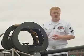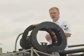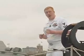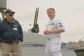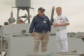USS Preble and USS John Paul Jones represent the Navy's modern warship capabilities here at the Portland Rose Festival. But they aren't the only warships here. I'm standing here with World War II veteran Frank Lesage, who knows a thing or two about PT boats.